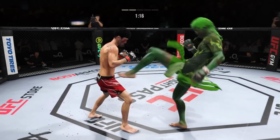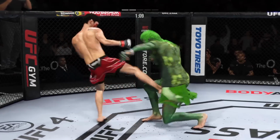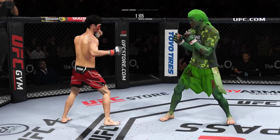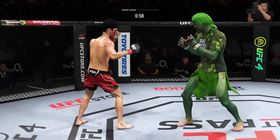Starting to do some really significant damage to the body here. Another strike lands there. A little single collar tie there. Timing the shots pretty well here early, DC. He's doing a great job of mixing things up, keeping busy, being very accurate. Oh, nice right hand. Nice kick there by Choi.